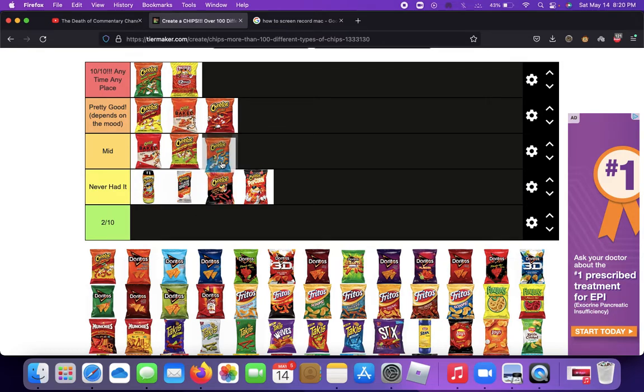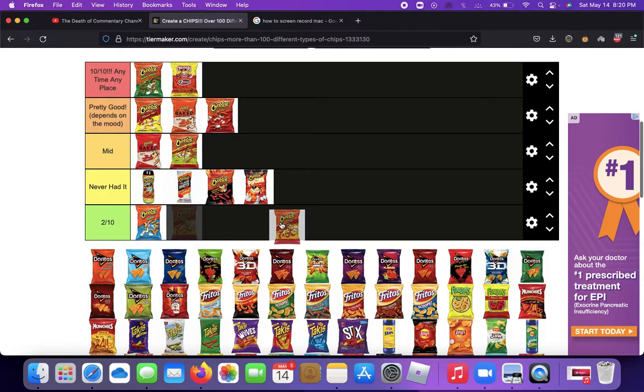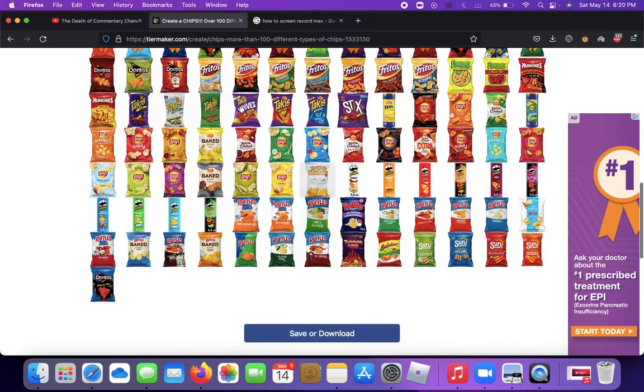So honestly, this is a step below these two in my opinion. I'm putting it in 2 out of 10. Not my thing. It's not horrible. I'll eat it and I can enjoy it, but if we're talking about all chips, definitely closer to the bottom. I don't know what this is. Doritos. Okay, we're out of the Cheetos series. There's a lot here.